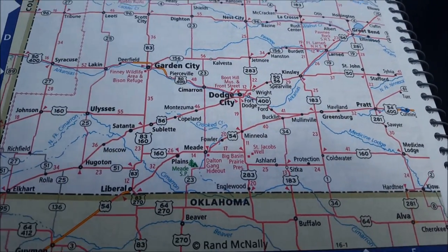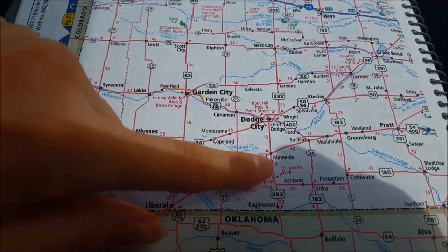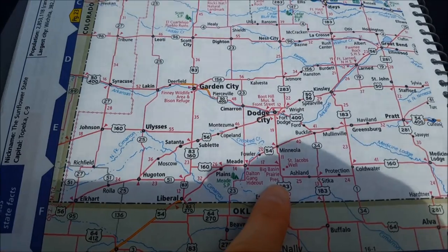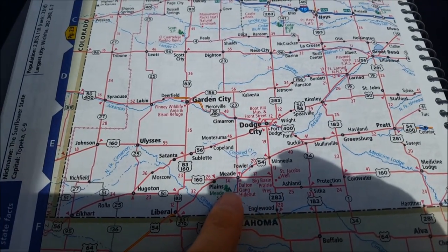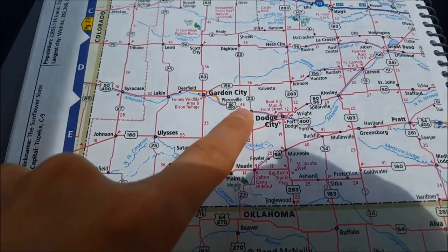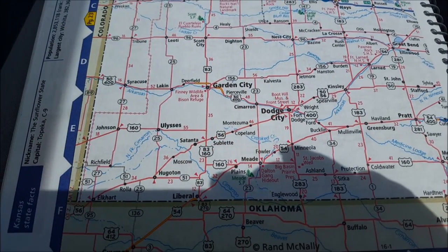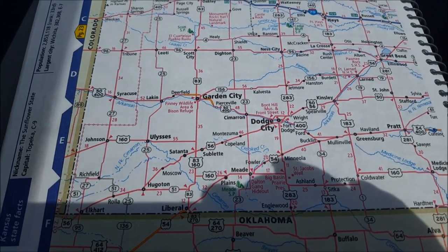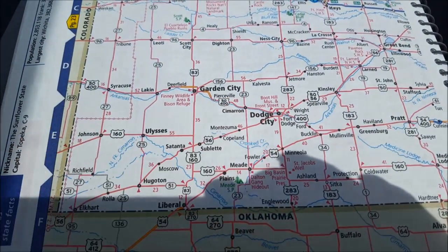First on the list is Big Basin Prairie Preserve. Here you can see on the map, we're staying in Dodge City here, and we're just coming straight down to Big Basin Prairie Preserve right here. Then we're gonna cut across to Meade, which is where the Dalton Gang Hideout is, back up to Cimarron, and then back to our campground, but we're gonna make a stop here at the Santa Fe Trail. So it's a nice little circle with a lot of fun things to do.